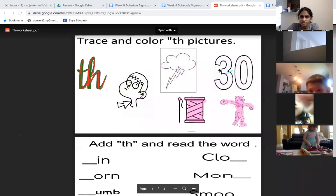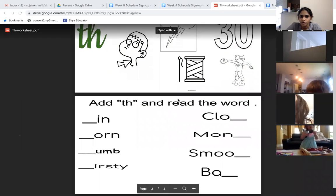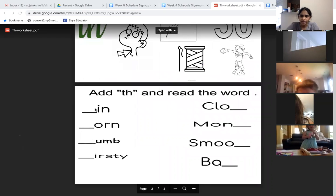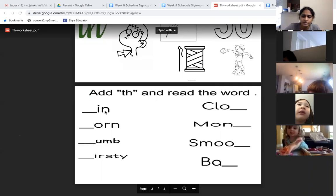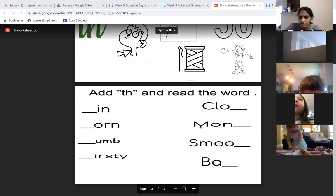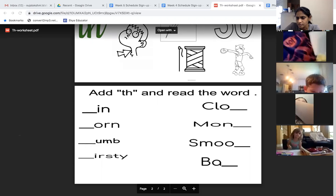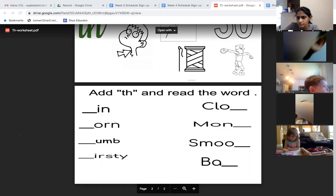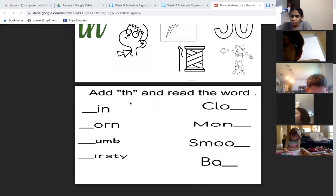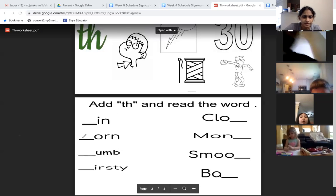So now we are moving to the next page. The same page, we are moving to the filling section, okay? Add the th and read the word. Now, can you add the th before this half-finished word, and we are going to read all together. Finley, can you start filling it with the th? And Grace, do you have your sheet? No. Okay. Finley and Van. Van can watch. Finley, you can work along with me. So we are going to add th.